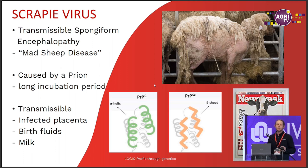Meaning that you may not see the scrapie in your herd because most of your animals are going out of the herd before the incubation period is over. And there are currently no tests being done to see if scrapie is present in South Africa.